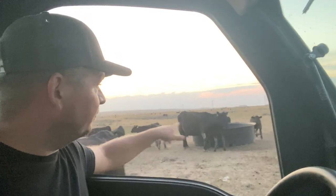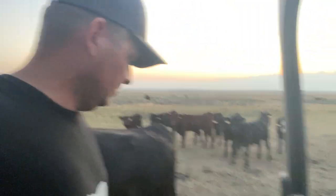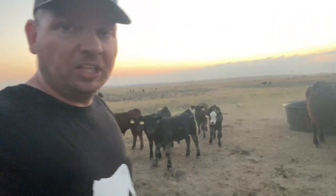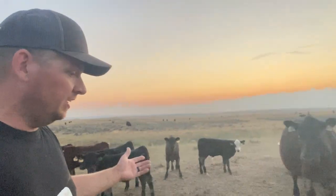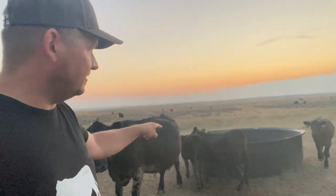Alrighty guys, check that out. For those of you who are wondering if these stock tanks would actually work being placed out here, check this out. It's been a couple days since we put them out here, but here at sunset, the cows are hanging out by the black tank that I set.